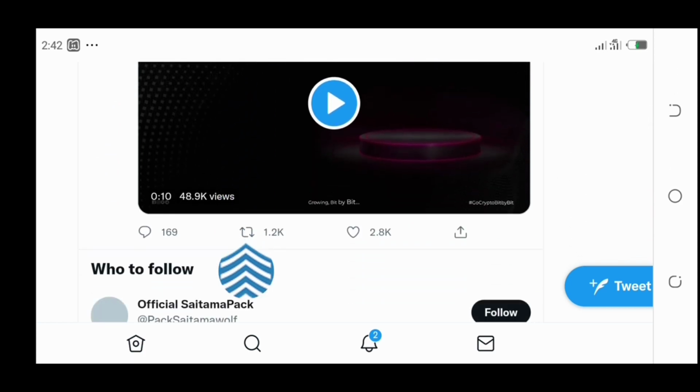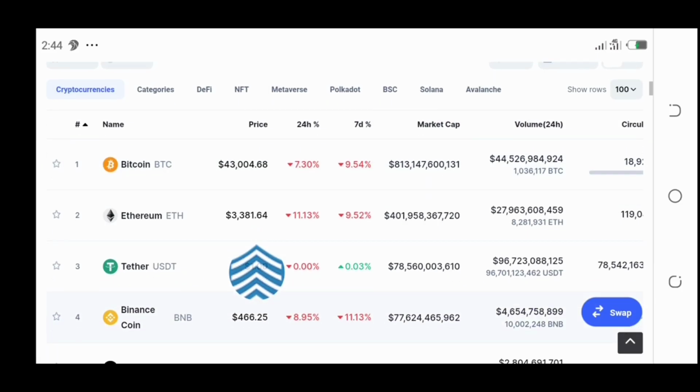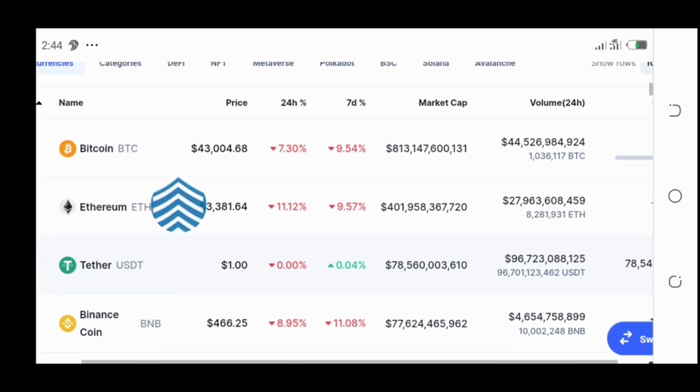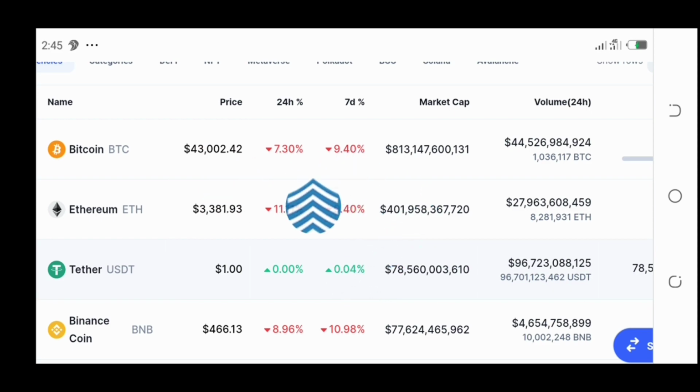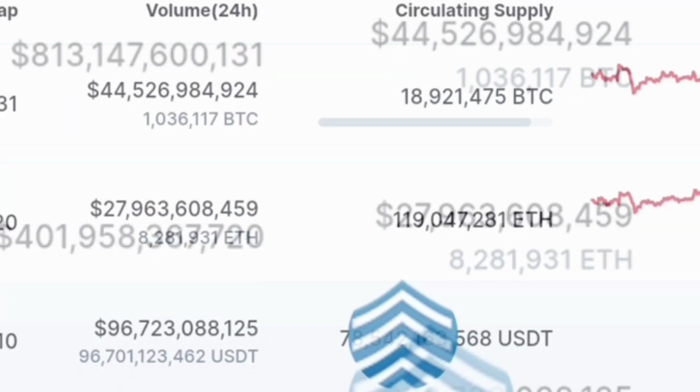These are pretty good indications that this project is going to increase in price. Somebody might say, so why do you think the price is going down? My simple answer to that question is because of these two guys here, Bitcoin and Ethereum. As we can see, Bitcoin has been down 9.54% in the last 7 days, while Ethereum has been down 9.57% in the last 7 days. In the last 24 hours, down by 7.3% and down by 11.12%. These two guys control altcoins, at least for the most part; they influence the price of altcoins. When both of them are going down at the same time, you really wouldn't expect a different result.